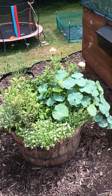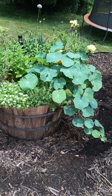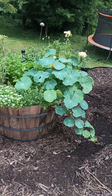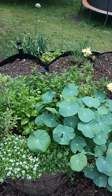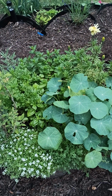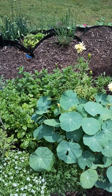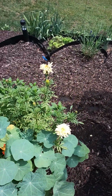And in this area, I just have one of the old whiskey barrels that you can purchase from Lowe's, filled with herbs and other things here. And that is a white marigold. I purchased those seeds from Baker's Creek. Let's see, get a good close-up.